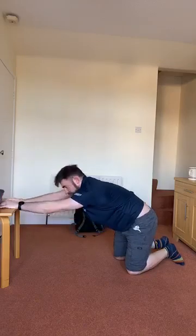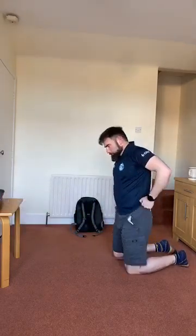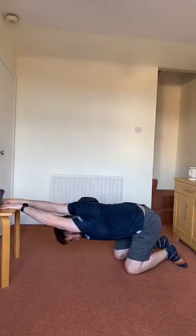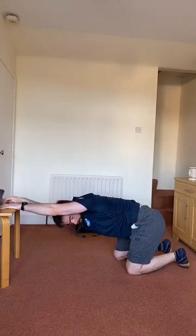So make sure again with lats, you're either shifting your hips as you push your head through the gap. So here, head through, hips away, and switch.